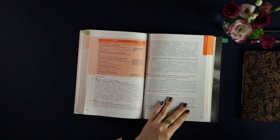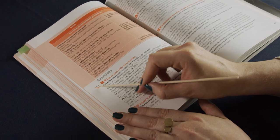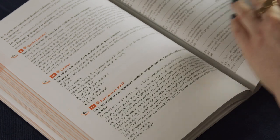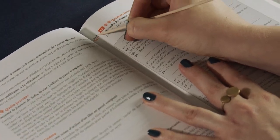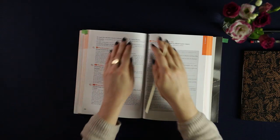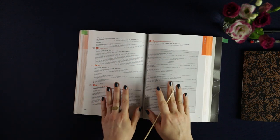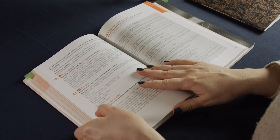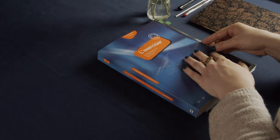And the nice thing with this book, like I said, is that you can always immediately see what kind of exercise you can do and what kind of difficulty level you're in the mood for. So, I'm really happy with this book. I think if you're looking for a good grammar book, this is very helpful.